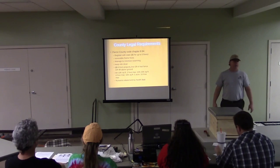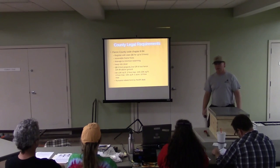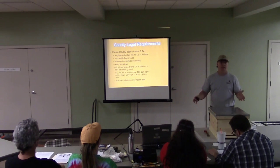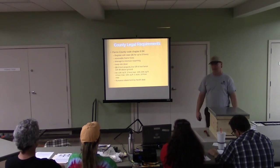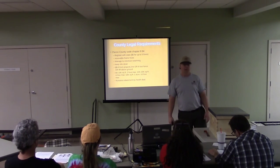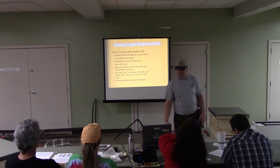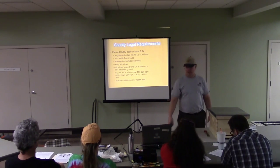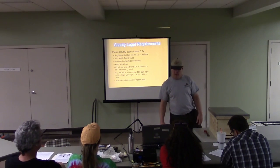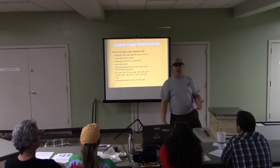This slide. There are also, in some areas, legal requirements for municipalities. And here's what it looks like in Pierce County. In Kitsap County, we have nothing really in our ordinance. But if you're in Pierce County, they require you to register with the state. But the state requires you to register with the state. So that's nothing new. And they require that you can actually remove a frame so that it can be inspected, or a top bar works the same way. And that's more or less copied from the state level.